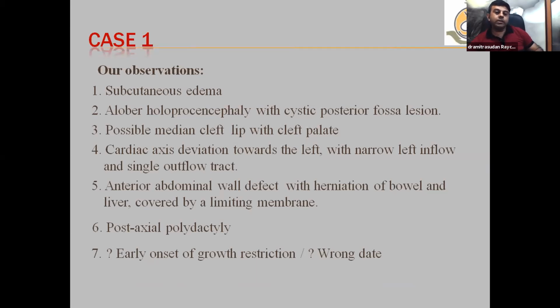So the observations in this case are subcutaneous edema with increased NT, alobar holoprosencephaly with a cystic posterior fossa lesion, a probable median cleft lip and cleft palate, a cardiac axis deviation towards the right with narrow left inflow and single outflow tract, an anterior abdominal wall defect with herniation of bowel and the liver covered with a limiting membrane, and post-axial polydactyly. And since the lady had a normal menstrual cycle and we are getting a significant growth lag in our CRL, which gives 11 weeks, 5 days, it may be a wrong date or an early onset of growth restriction.